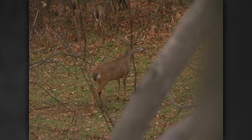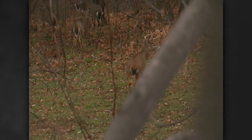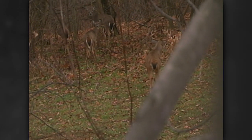So for many, you keep hunting those hard-to-draw states. And us, well, we'll be taking our crew back to the Buckeye State each and every year. For we know what this sleeper state has to offer, and we're going to take them up on it.